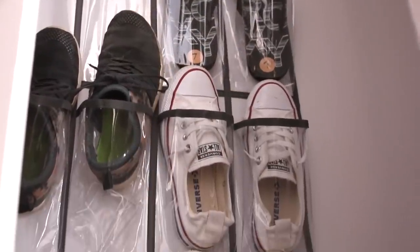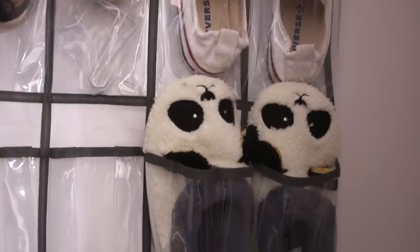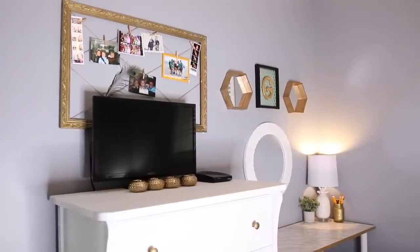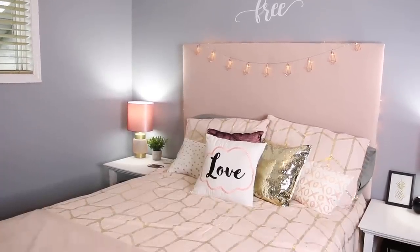An unused wall in this closet was the perfect spot for a dollar store shoe organizer. I love finding hidden storage spots just like this. So in just a few hours and for just a few dollars, we transformed this tiny bedroom into a gorgeous oasis. I'm jealous of the headboard.